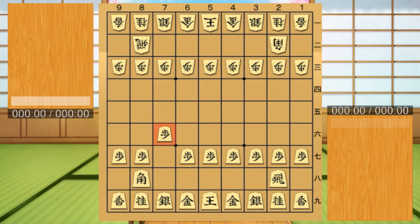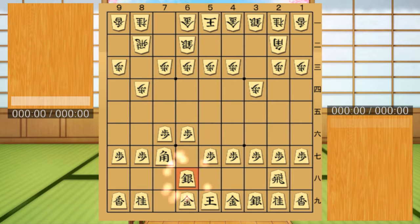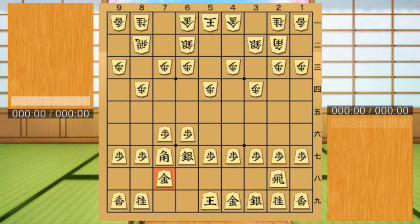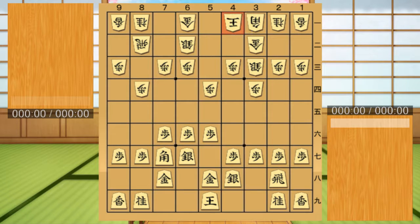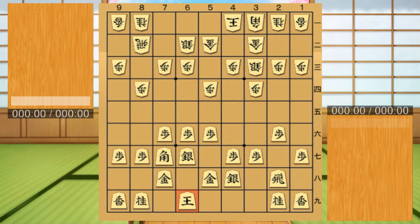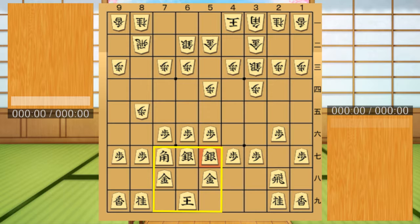Next I will introduce Snow Roof. Snow Roof is not very defensive, but it is a well-balanced formation.